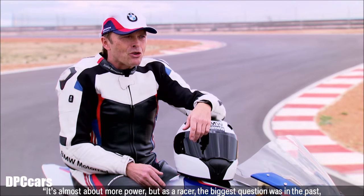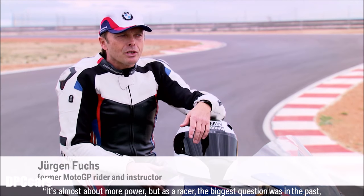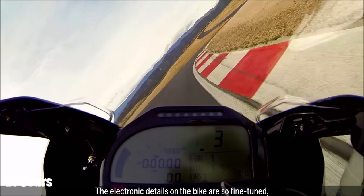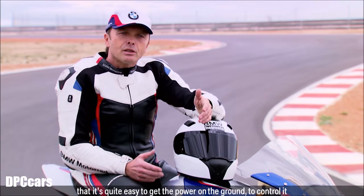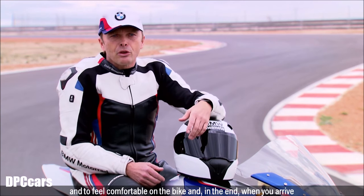It's almost always about more power, but as a racer, the biggest question in the past was how you could get the power on the ground. And the electronic details on the bike are so fine-tuned that it's quite easy to get the power on the ground, to control it, and to feel comfortable on the bike.